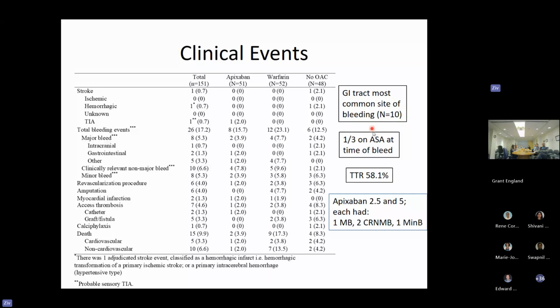You could see here that the time in the therapeutic range was actually quite excellent for a dialysis population. It was 58.1%, and that's really the highest amongst all of the randomized control trials that were done. And despite that, warfarin patients bled. If we looked at individuals who received apixaban and compared the 2.5 versus the 5 milligram group, each of them had 1 major bleed, 2 clinically relevant non-major bleeds, and 1 minor bleed. What's also striking here is the mortality rate, which was about 10% over 6 months, and most of the deaths particularly occurring in the warfarin group. So a very high mortality rate.